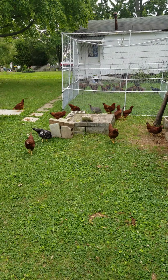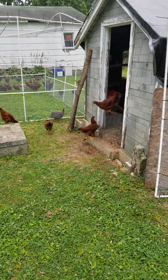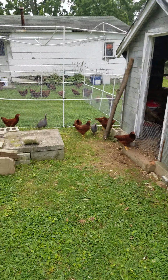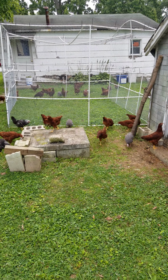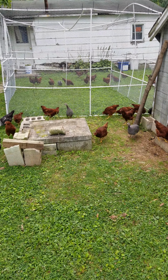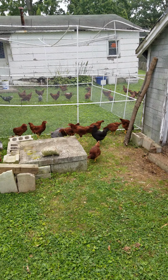There you go. They all come out. They're all free range now. They just gotta watch out for the chicken hawks. But they do well to spot them, and then they run towards the coop. And they'll jump inside the coop if they feel threatened.